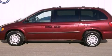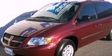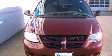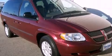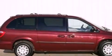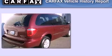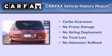This is a 2002 Dodge Grand Caravan, the vehicle with enough space for you and yours. It features a 6-cylinder engine and a 4-speed automatic transmission. All of the following features are included: cruise control, heated side view mirrors, a rear window defroster, a 6-speaker audio system, a passenger side vanity mirror, an anti-lock braking system, a rear window wiper, and air conditioning. Not to mention that this Dodge qualifies for the Carfax buyback guarantee.